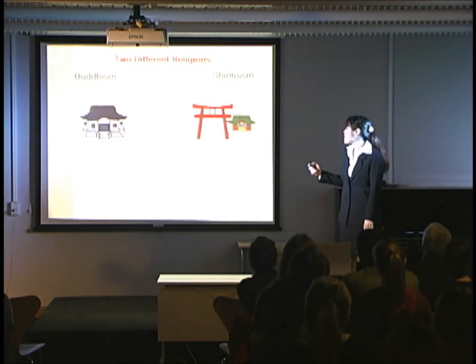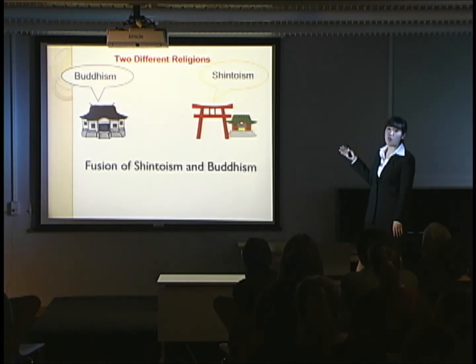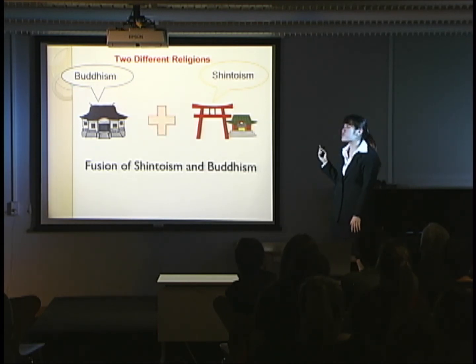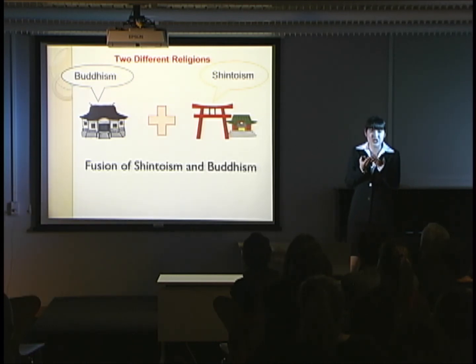By the way, why were shrines and temples established in the same place? It shows fusion of Shintoism and Buddhism. In Japan, two main religions, Shintoism and Buddhism, have coexisted since the middle of the 7th century. There is a reason why the shrines and temples were established in the same place.